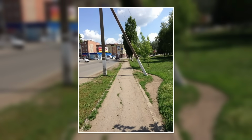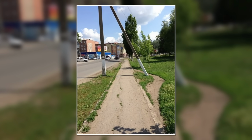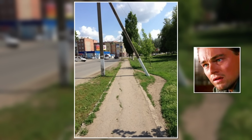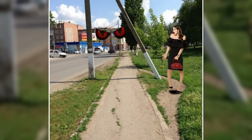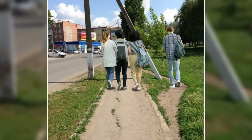Up next, I've got something with a little mystery behind it. Even though this pole and its supporting beam don't block this pathway, over the years, people have opted to walk around the beam, slowly carving out a second path. But why would they do that? Maybe this wandering trail is fueled by an unlucky superstition about walking underneath that beam? Or perhaps large groups of people can't all fit underneath it at once, and some walk around it?